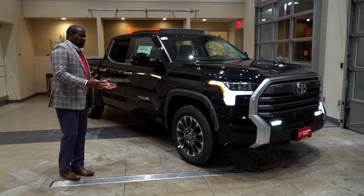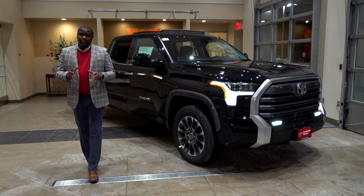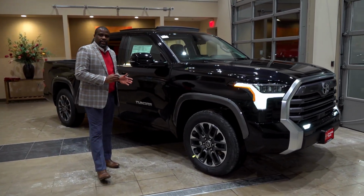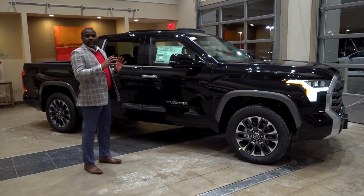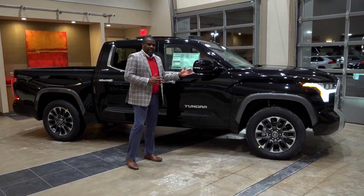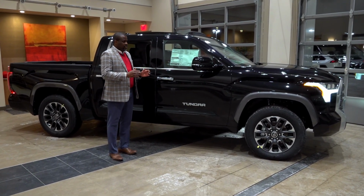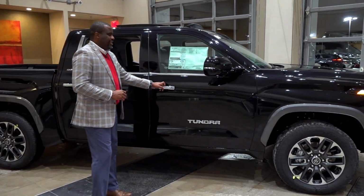Now, the Limited model on here has these over fenders, beautiful wheels, and I should mention, now a first for Toyota, we can get up to 22-inch wheels standard in these Tundra models. So it's going to look great, it's going to have a lot of power, but some of the things that I enjoyed are going to be big mirrors, really blind spot monitoring in the whole thing, allowing me to really see very well to the side, but plenty of cameras embedded in these mirrors that I'm going to show you once we make it to the inside.